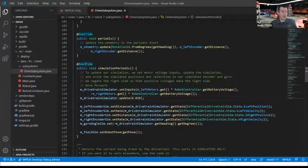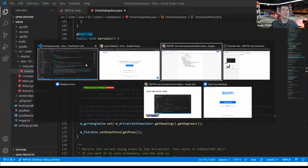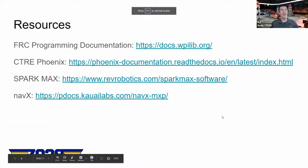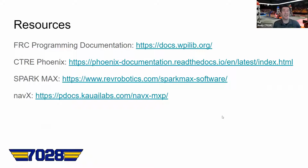So that is about it. We'll go back to the presentation. And we just have some resources here. We've got the FRC documentation link. That's definitely the place to start. It tells you how to use all of these things, how to get everything installed. And then we've got just 3 links there for the different vendor libraries too: Cross the Road, SparkMax, and the NavX gyro.